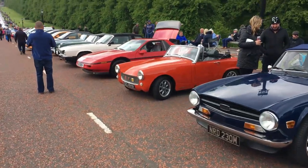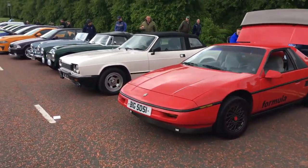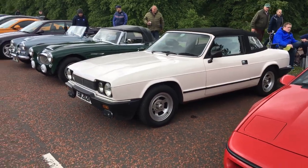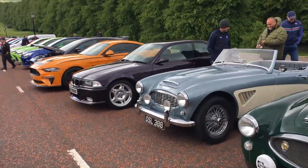Looking up from here, all the cars are on one side of the road, which makes it a tiny bit easier to make videos. So walking-wise it might shake a bit more than in the beginning of the video. Sorry about that.